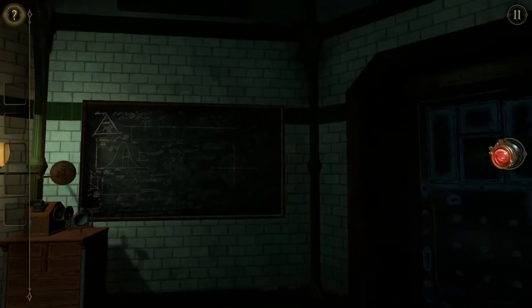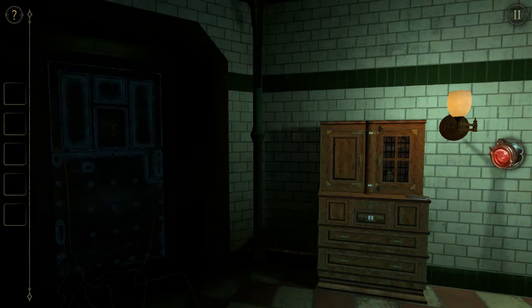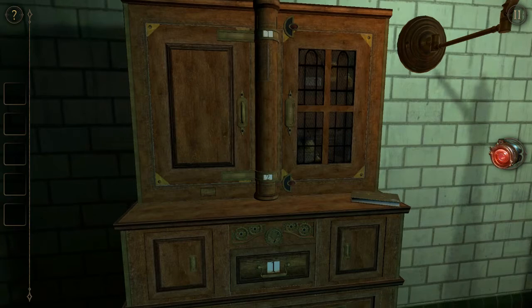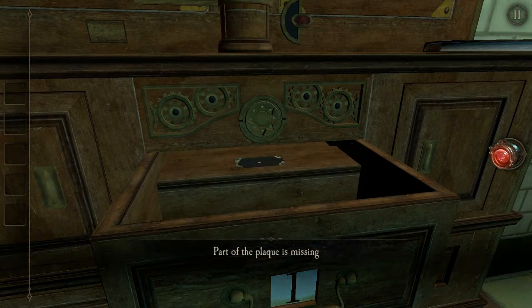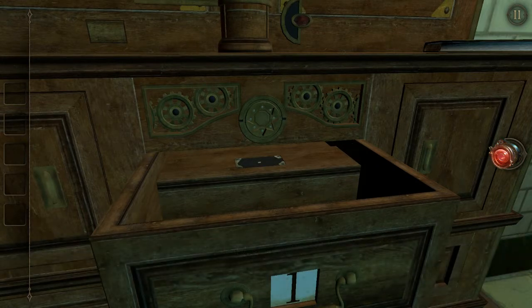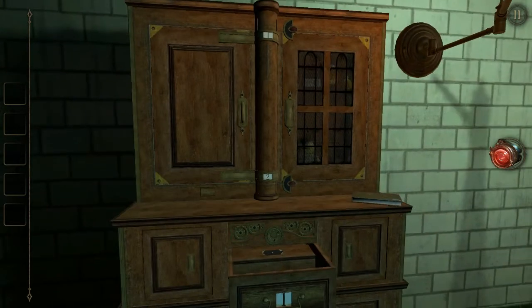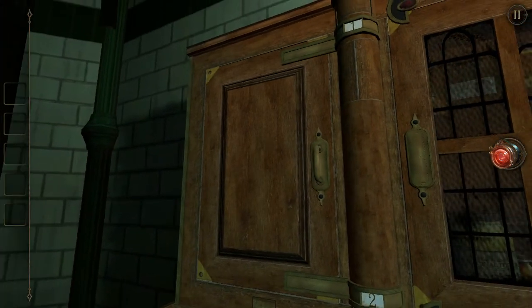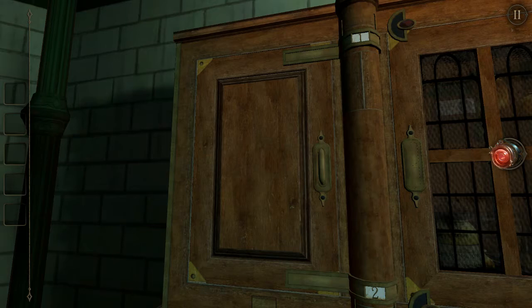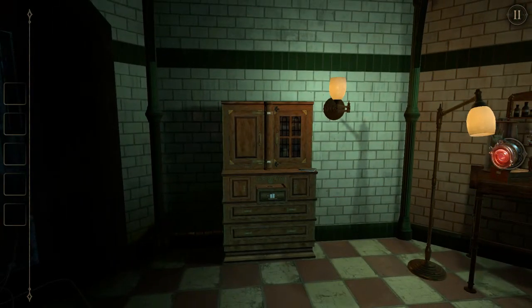Back of the wall. Does he? There's a door in that cabinet at the back of the room. What's inside? Does he mean this cabinet? Part of the plaque is missing. Oh, cool, a book that I can't read.